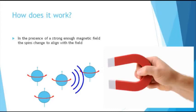So a hydrogen atom connected to a carbon atom will require a different amount of energy to a hydrogen atom connected to an oxygen atom. So by knowing how much energy it takes to flip the state, you can work out what was actually near that atom at the time when it flipped.